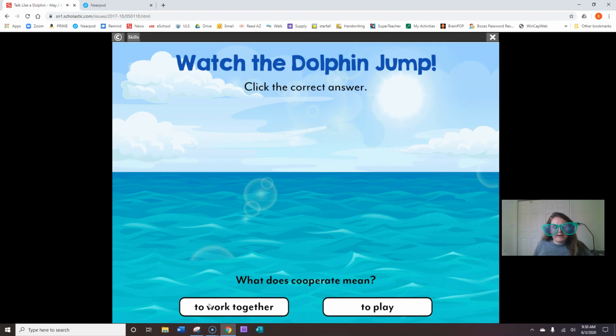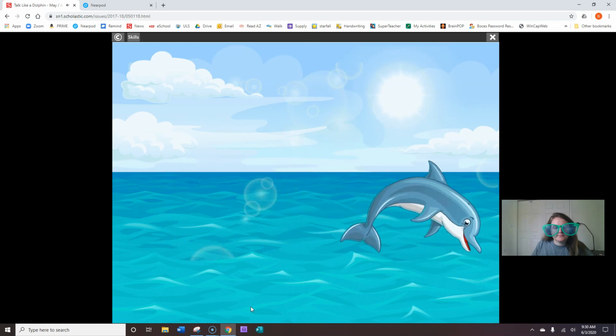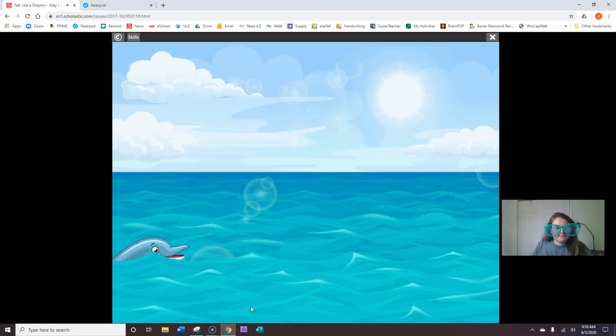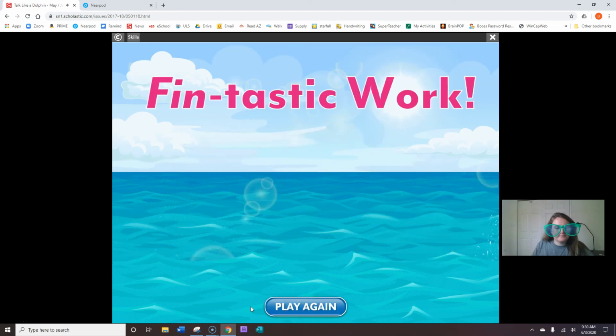What does cooperate mean? To work together or to play? To work together. Fantastic work! All right, great job studying dolphins. You did fantastic work.